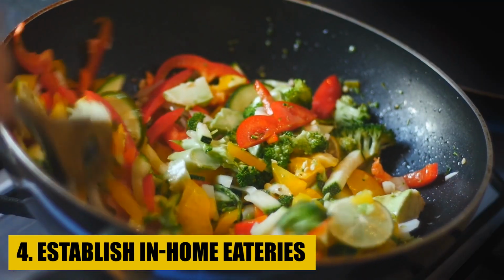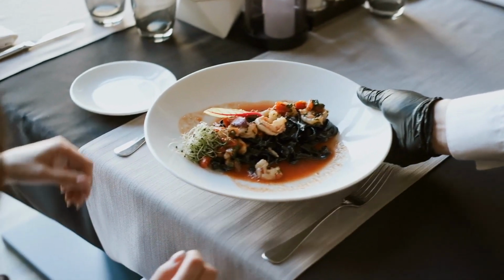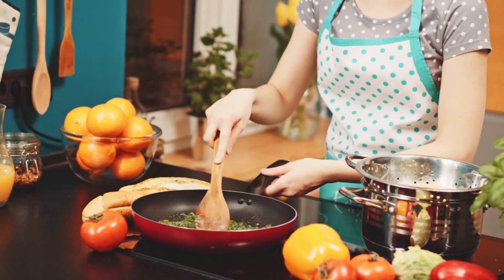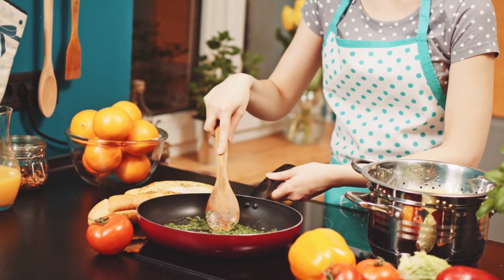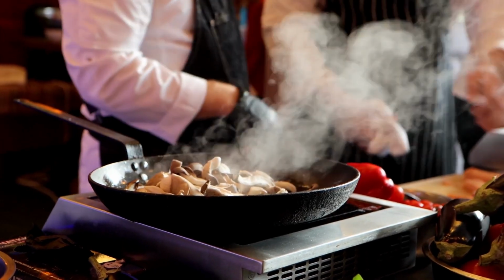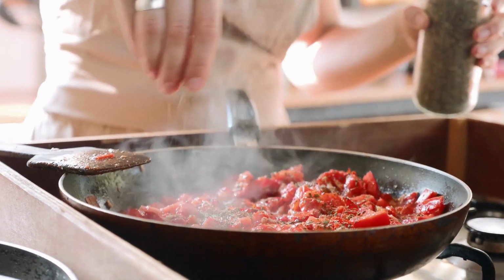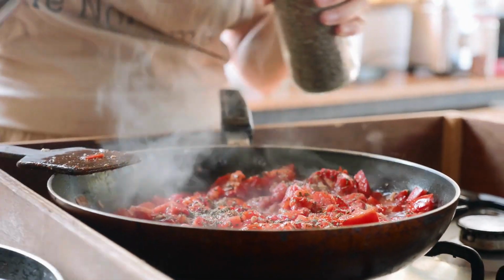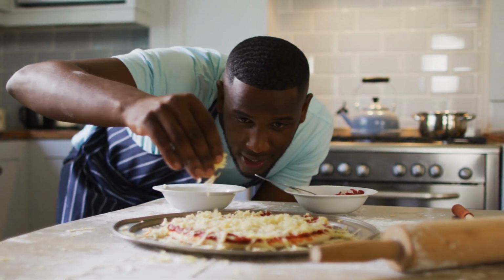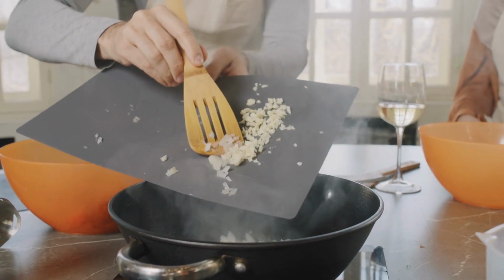Number 4. Establish in-home eateries. Although going out to eat can be a lot of fun, it's not always cheap. Try cutting back on eating out and, with a group of friends, establish a network of in-home eateries. Cook for each other in turns, but make it particularly memorable. Create the impression of eating out by writing the menu on a chalkboard, lighting candles, and serving wine in the proper way. In addition to being a lot of fun, you'll be able to save more cash for your trip.